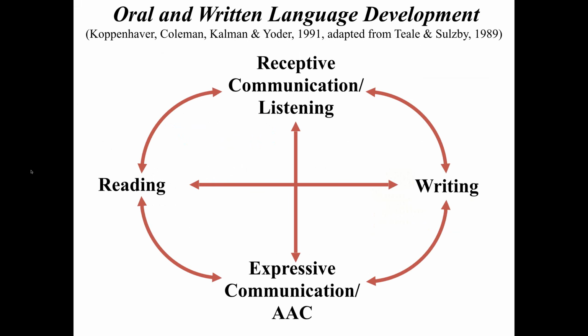This is just a graph showing that literacy development is completely tied into the development of communication. So receptive communication, receptive understanding, when we understand what is said around us, it develops in tandem at the same time as our expressive communication, as our reading and writing.